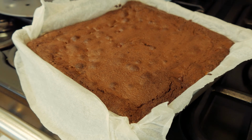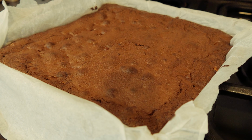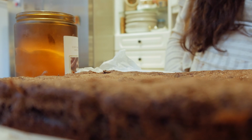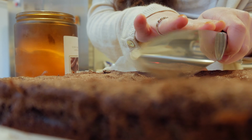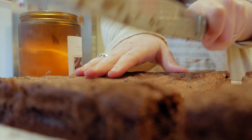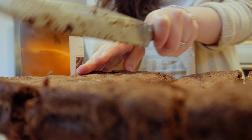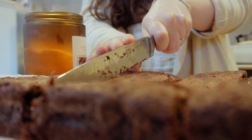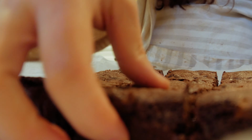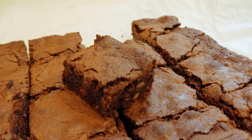You can obviously adapt this recipe easily. If you don't have espresso powder, just leave it out. You can add nuts or drizzle caramel on top for something extra special, or make it look pretty by sprinkling icing sugar all the way over the top. I made this for a youth group we had and they went down really, really well. Everybody loved it, so I would absolutely recommend.